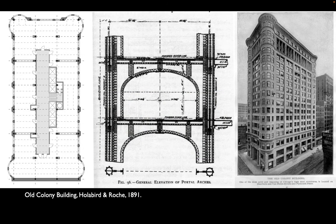What do these look like? Here's one of the earliest wind-braced steel frames in Chicago, the Old Colony building, which used a technique borrowed not from bridges but from shipbuilding, the portal frame. And you can see here there's a giant steel plate wrapping around this elliptical ceiling form. And that steel plate is making the firmest possible connection between the columns on the left and right and the floor girders on the top and bottom.